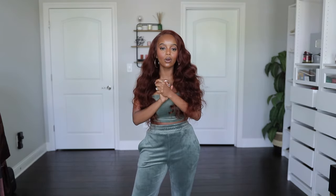All right, y'all. This one, we're gonna have to give it to Fashion Nova. I love this, okay? Obsessed. Obsessed to the point that I don't know where the matching jacket that goes with this track suit is at this point. Can't remember whether I misplaced it or left it somewhere. I cannot remember, but this is just a three-piece track suit.